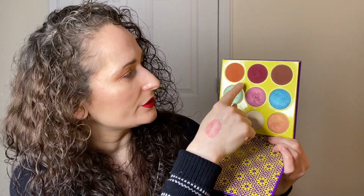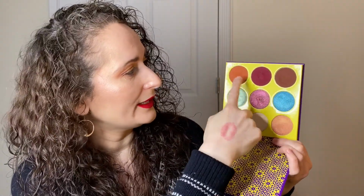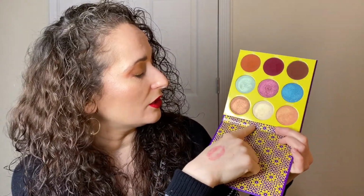Because for transition colors, even though Juvia's Place palettes do go on a little bit lighter, I still have to be so light-handed with these to be able to go in and create a look just from this palette. But I absolutely love the shimmers. I want to say more than my number one palette.